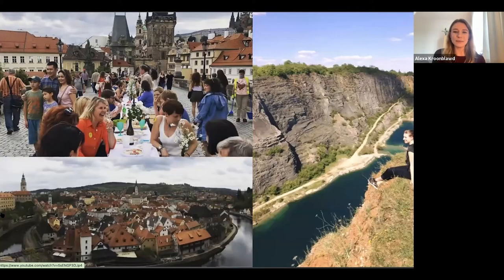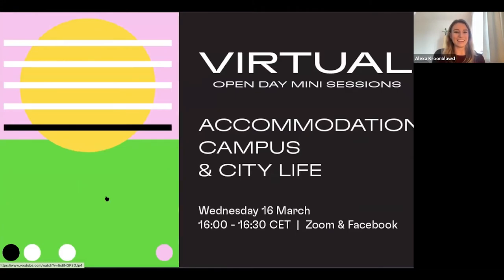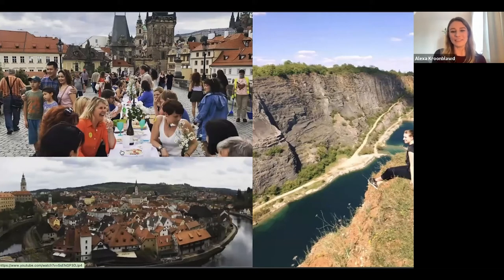So here we have a few photos of Czech Republic. They're all in Czech Republic, even though maybe the one on the right doesn't look like it. The top left one was from 2020. They actually made a giant picnic table all across Charles Bridge from one end to the other. And anyone could bring food or drinks, and people were playing music and sharing food. It was a really nice cultural experience for everyone to gather and just have a nice time on the weekend.